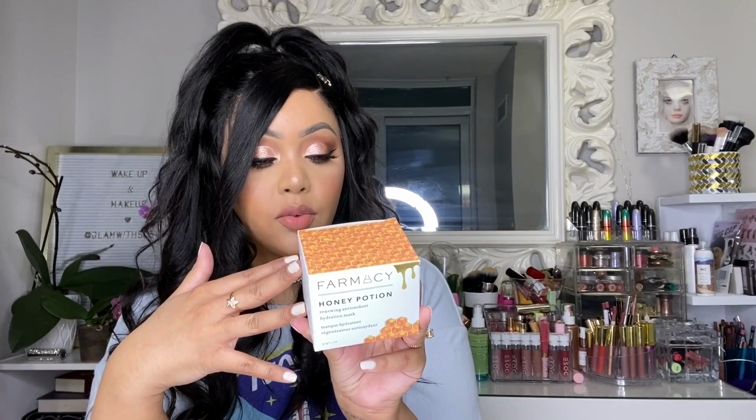Love, love, love them. I actually love their honey, I think it's called Salve or whatever the case may be. I use it for my eczema flare-ups, and it does wonderful for my skin. So I always like to see honey in a product because it's such a great antioxidant. But this is an intensely hydrating facial mask that's blended with honey, and you're supposed to just apply this onto the face and then rinse off after 15 minutes.